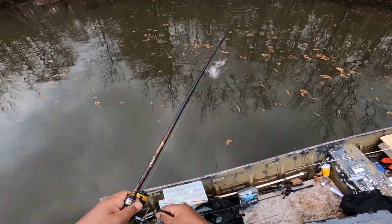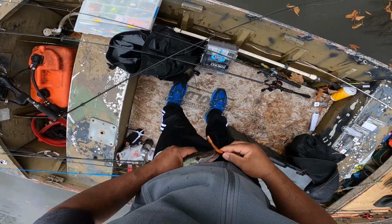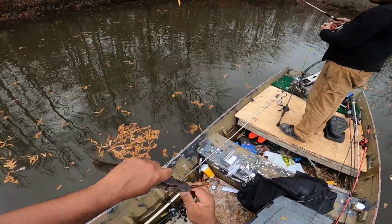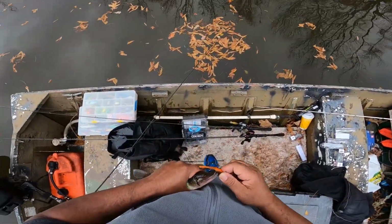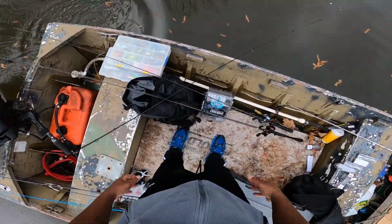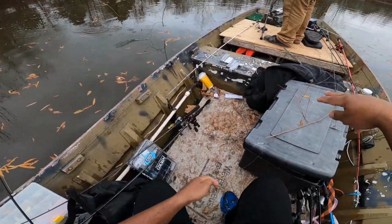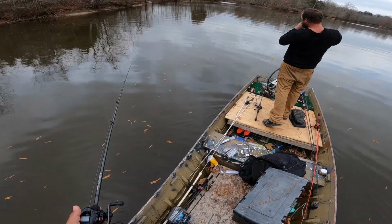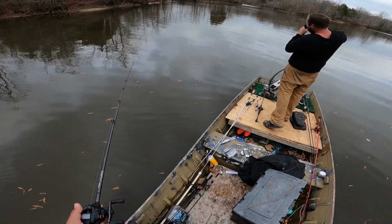Chain pickerel, yep. Oh, at least I hooked them good. Don't you say carp. Look, I hooked up and then it went back down through. I literally gave him an earring, gave him a piercing. Not a big one. Of all the baits I threw today, I'm surprised that that's the one that got me the pike. Carp. It probably is. Yeah, he snagged the carp. That's what it feels like.